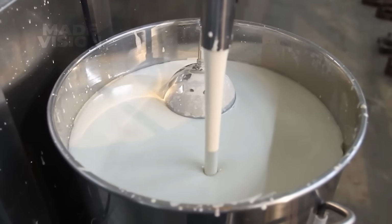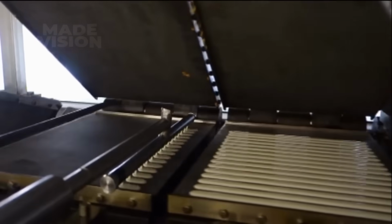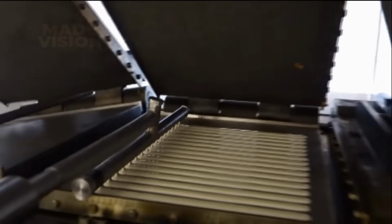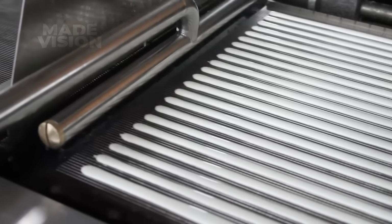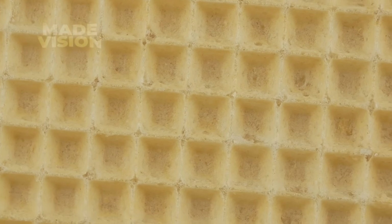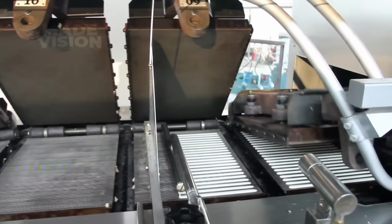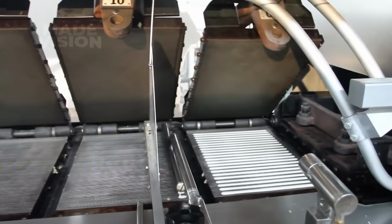Once the batter is ready, it's piped over into these oversized hinged baking plates that look a lot like giant waffle irons. Each plate features a crisscross design that imprints the familiar square pattern on the wafers. This isn't just for looks though, it also helps the chocolate filling grip and hold each wafer together. The top plate comes down, spreading the batter evenly into its mold.